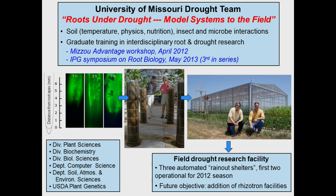The group initiated some efforts already to bring a team together. We had a Mizzou Advantage workshop on this topic that was held in April of last year, and the IPG has an annual symposium on different topics in plant biology, and the topic in the coming symposium in May of 2013 is again on root biology, and this is the third in a now international series on root biology, and I'll advertise that at the end of the talk.